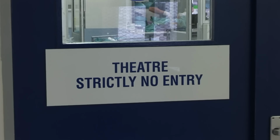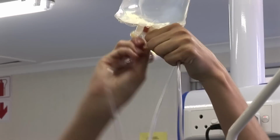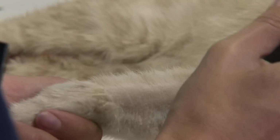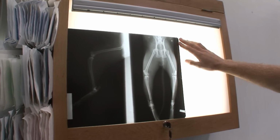At the SPCA hospital in Grassy Park, X-rays have confirmed vet Miles Penfold's fears for the cat, whose leg got trapped in a wall. The cat's now being prepared for surgery. If we look on the X-ray here, the pelvis is fine. There's no problems that we're seeing there. But the major problem is this.